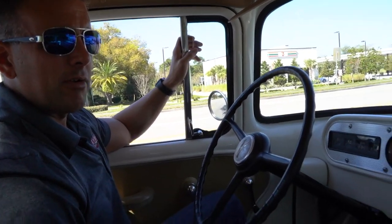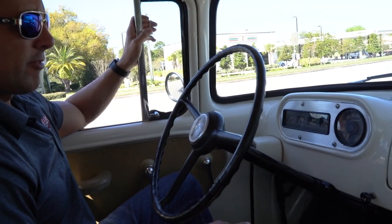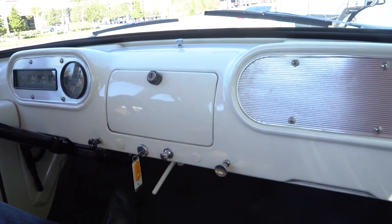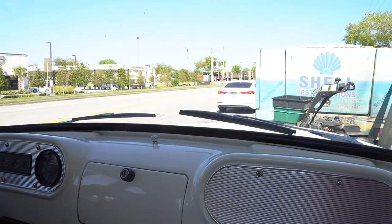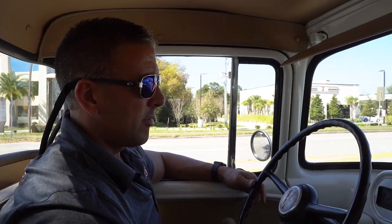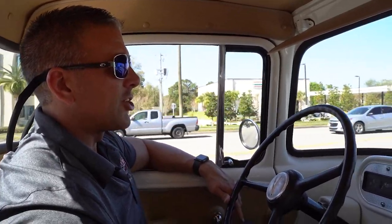Listen to it run though. It's not stalling out, it's not spitting, sputtering, choking. What a beautiful piece of history. 1957 Dodge Sweptside pickup truck. For all you Dodge Mopar guys out there, this would be a beautiful piece to have in your collection.